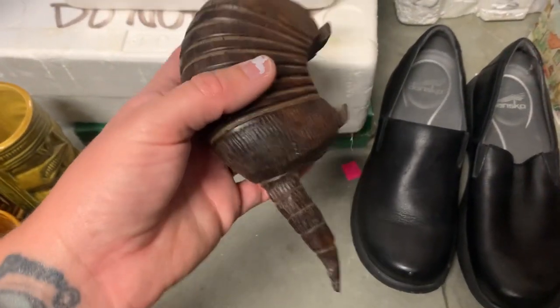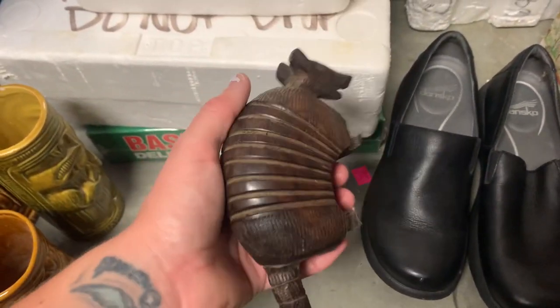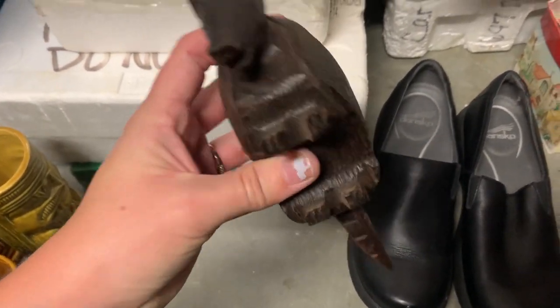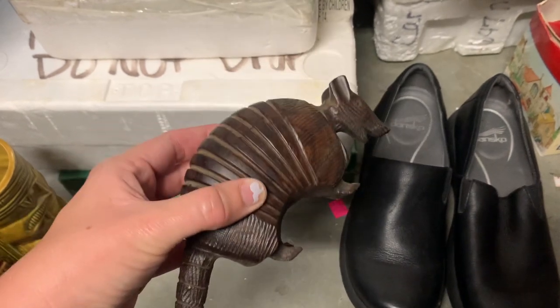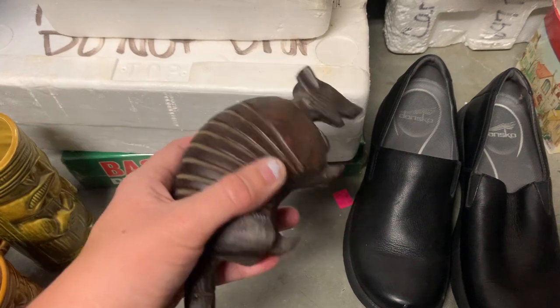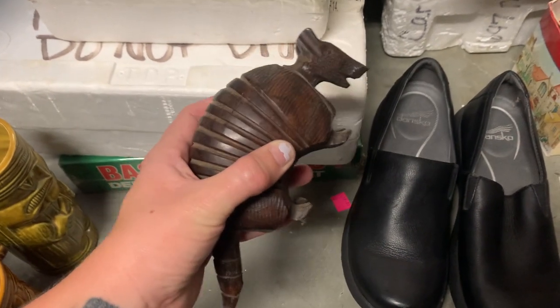Okay, I have a wooden armadillo. I have no idea. I've just never seen one before. And it's really heavy. It appears to be hand-carved. And I am pretty certain there is someone in the world who wants this for their decor. I might even want it for my summer decor. I haven't decided yet. But I snagged him for a buck because I literally have never seen one before. And I thought it was cool.